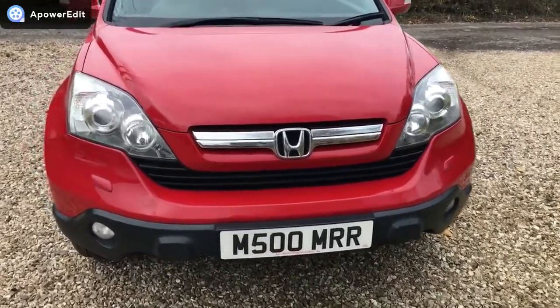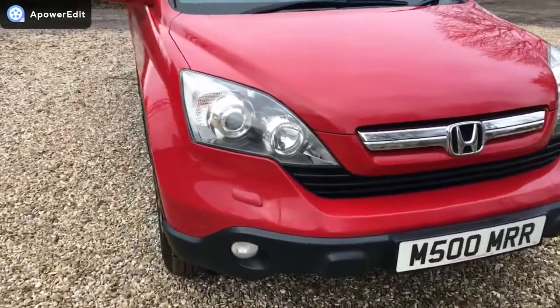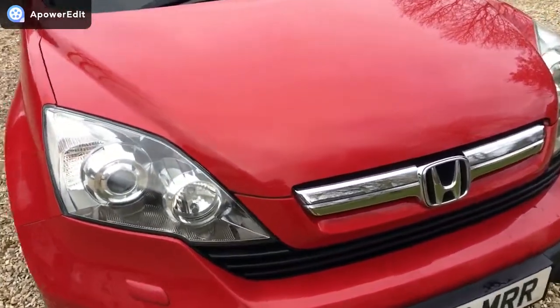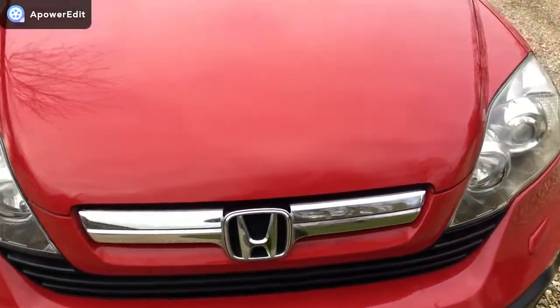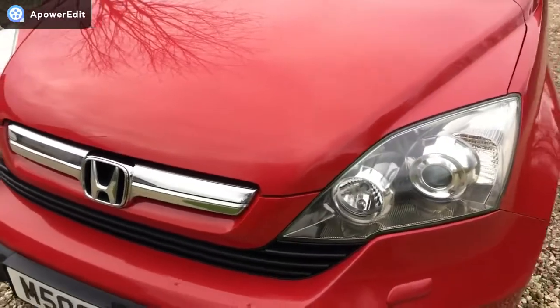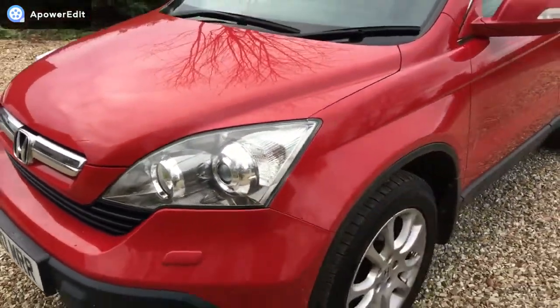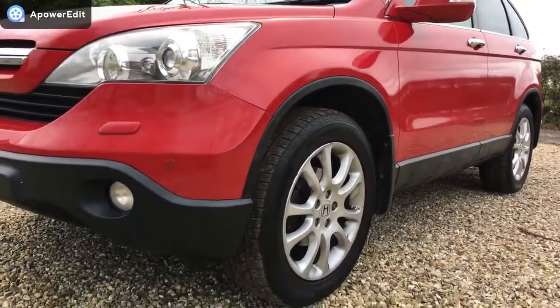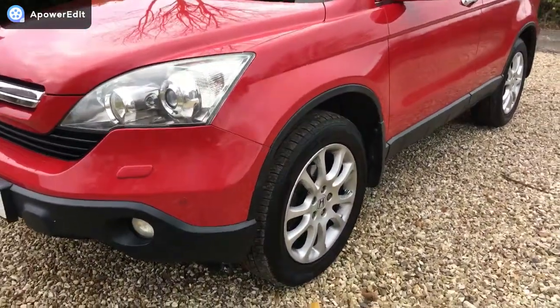All the lights and lenses, you can see they're completely intact, and they really do look very nice in red, these cars. It's quite a sought after colour on them. Again, generally a very clean car, only the odd minor mark which you can expect given the age and mileage of the vehicle, but they are very few and far between.